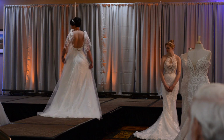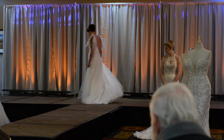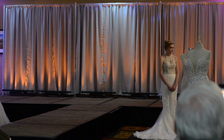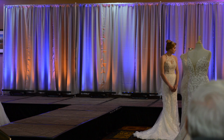So you don't have to wear it. It would just make it a nice spaghetti strap. But this is just a very simple A-line gown with a really unique look. And that's our model Dusty, wearing a Val Stefani. And last but not least, we have Brandy.